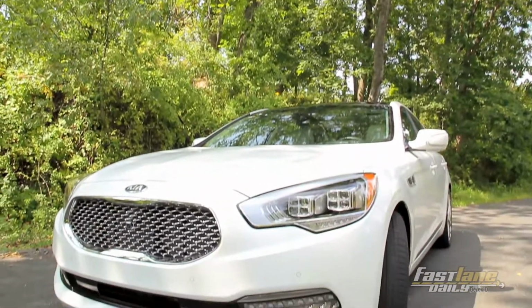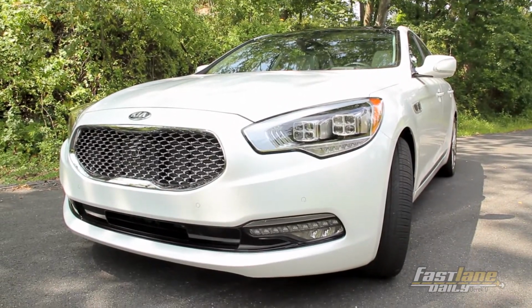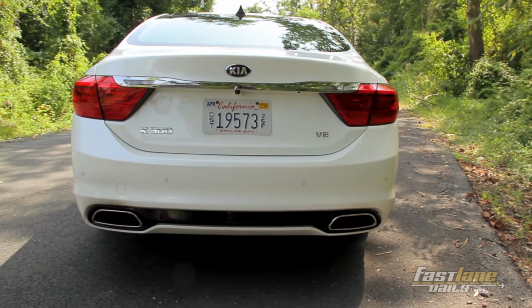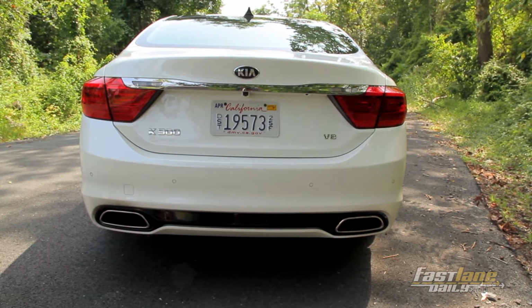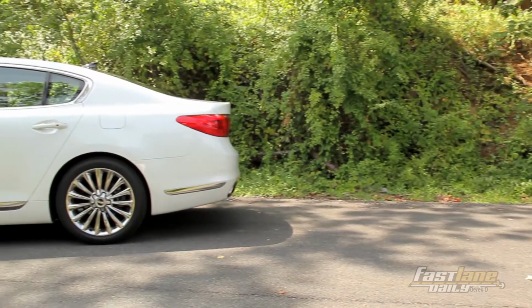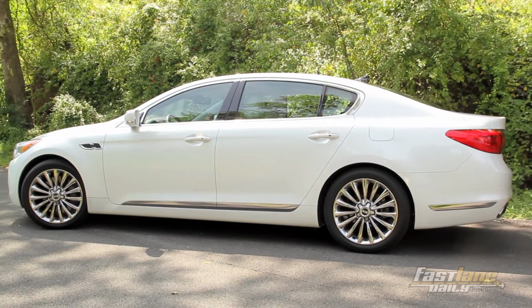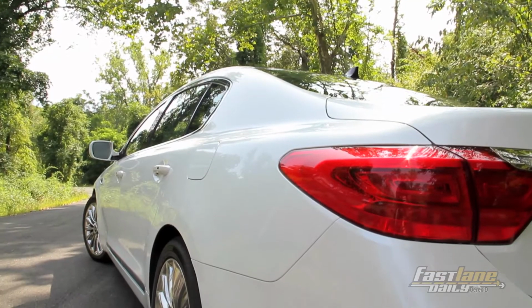So the Kia K900, where should we begin? How about the way it looks? I'm actually a fan. I think the styling is unique, it's distinct. It does catch attention, and not in a bad way. Yes, you wouldn't confuse this for one of the German rivals like the Mercedes S-Class or BMW 7 Series, but that's not wholly a bad thing, because you can tell it's premium. You can tell it's unique.